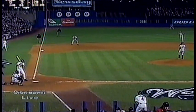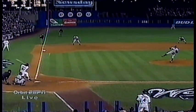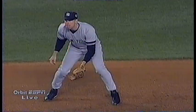Well, the last time up, remember, Piazza really jumped on a breaking ball and fouled it back. He's looking for that breaking ball again, and he gets it. Has a little more of the plate. He's able to get to it, and it hits right on that chalk line. And it's on that line. Brocious saw it. He can't believe he didn't get to it. But then when he sees where it hits, he knows Piazza has himself a double.